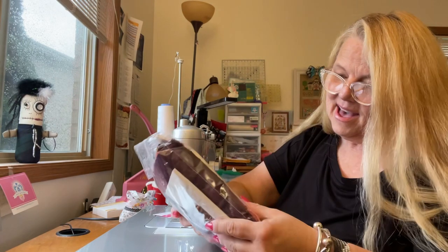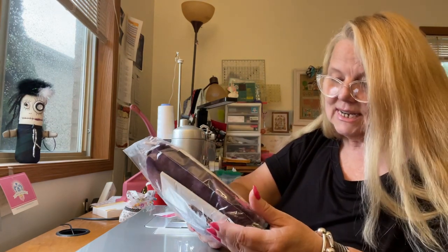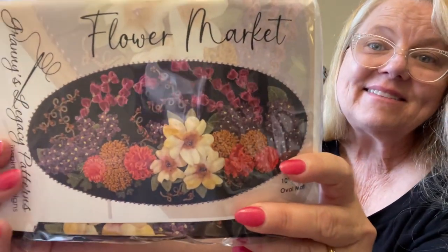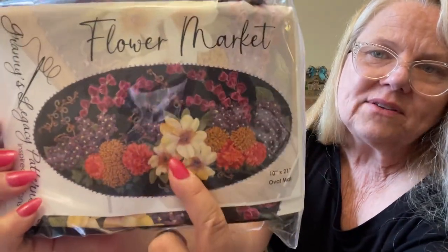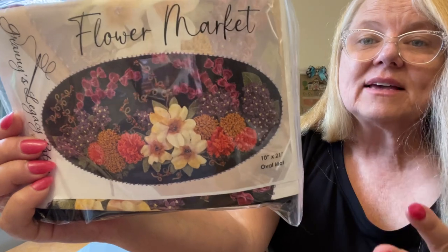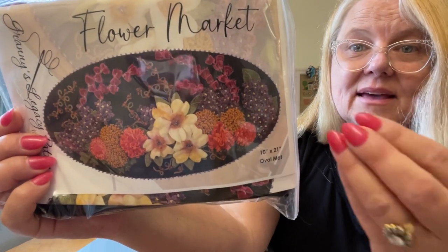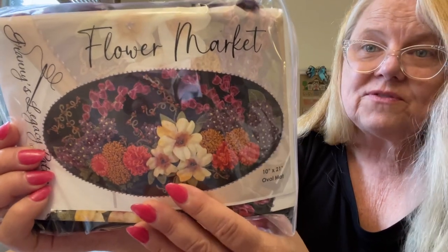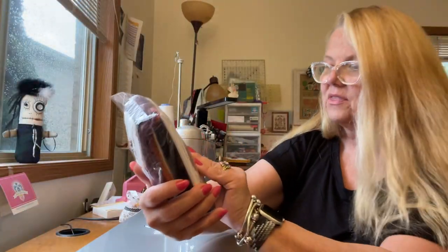And Kathy and I are going to do this one together. I took a video of this one too. Okay, it's called the Flower Mart. And it's an oval mat. Look at it, it's dimensional. So these flowers, you have to starch them, and then they pop right out of the mat. It is a beautiful, beautiful mat. I just thought that was so cool.